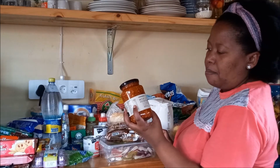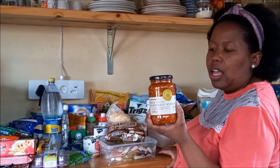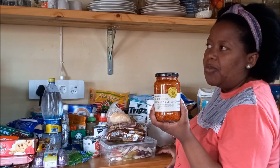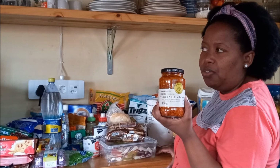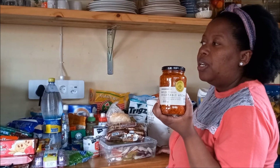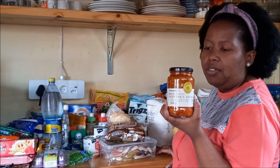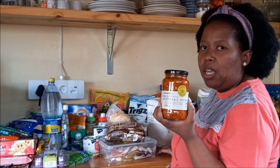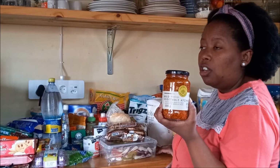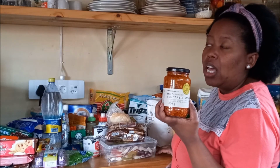So this is vegetable acha, right? It is absolutely amazing. I know you can get vegetable acha from anywhere, but this is my absolute favorite. There's a very quick dry radish recipe that I make that I learned from a very dear friend. So you use this vegetable acha along with a can of baked beans, you mix it together, and then you've got dry radish. So try it out, it's absolutely amazing.